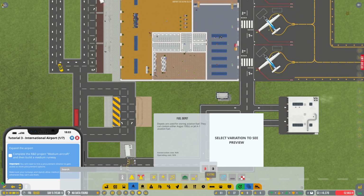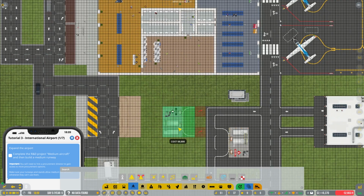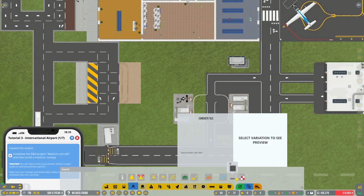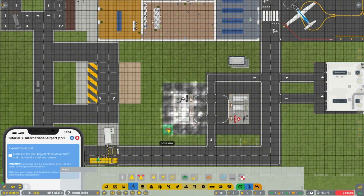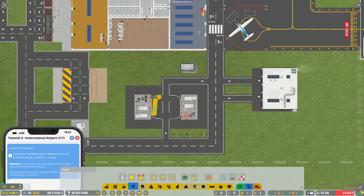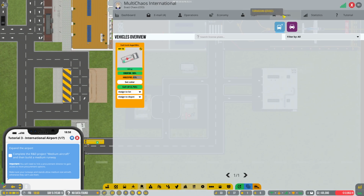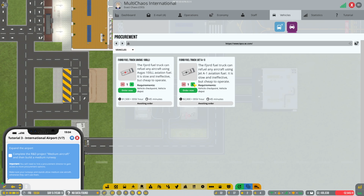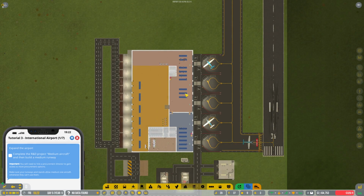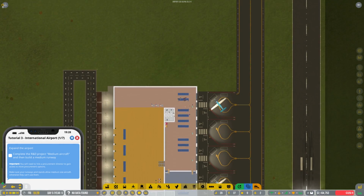Okay, so if we go over here, we can now grab ourselves Jet A1 fuel. I'm going to place that on the other side of this. We're going to go and get the concrete thing going in there, the asphalt. There we go. Nice. So now it's going to fill that up. Yeah, it's a little weird, but we're going to fill that up. And now we can go and grab ourselves a couple of these Jet A1 fuel tankers so that we can actually do that. I forgot about that. Completely forgot about that.